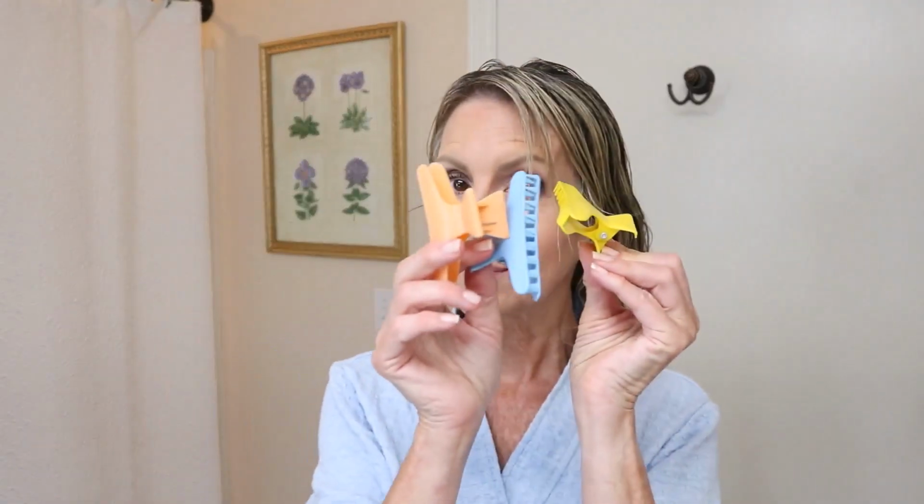I start out drying the hair at the back of my neck using a round brush. Next, because I'm not a professional stylist, I have to section off my hair to dry it to get it to look thicker. So to do this, I use butterfly clips.